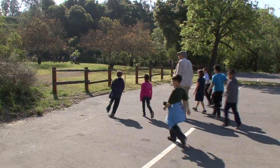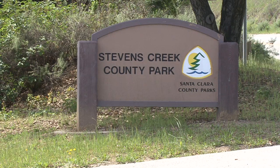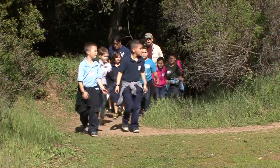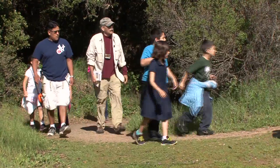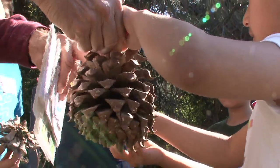For forest and foothills, one of the places we go is Stevens Creek. Field trips follow up the classroom activities. Every field trip has had some sessions in class where they go through some of the science, and then they get to come out here and actually hopefully see many of these things in person that they've learned about in class. Right there, see all these little, each one of these has a seed.